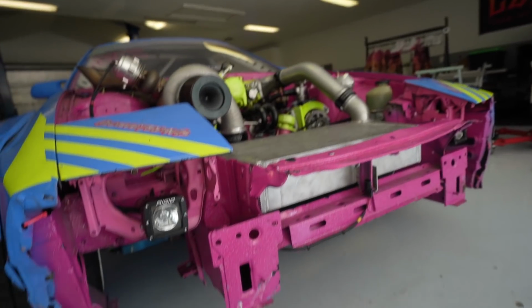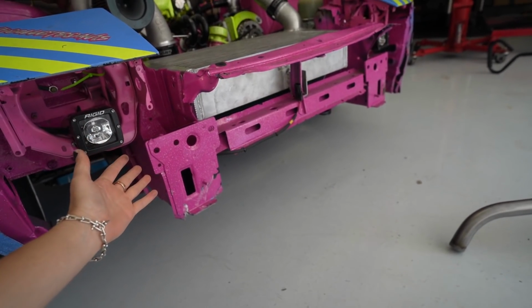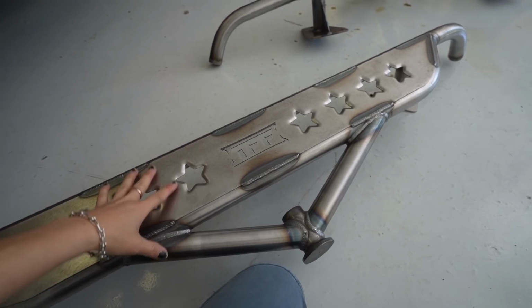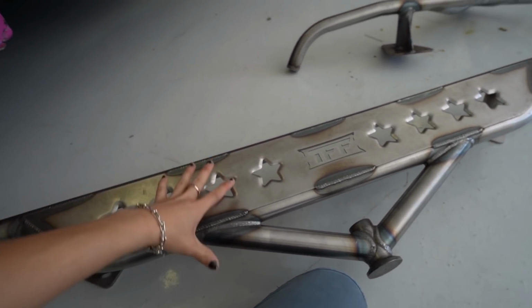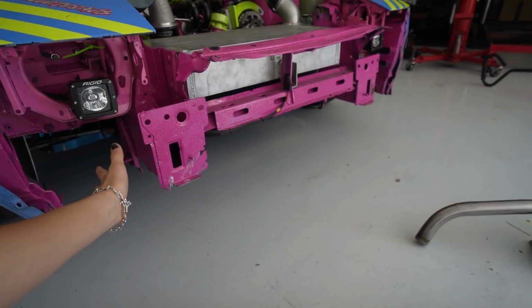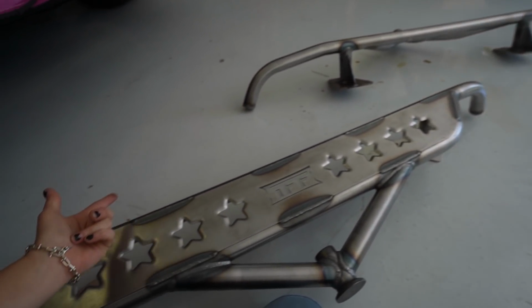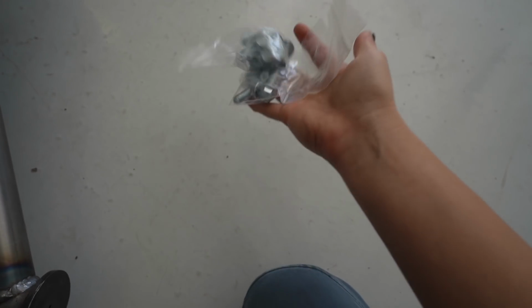Now, the only thing that I'm worried about is the fact that this car is so beat up that maybe everything doesn't line up perfectly. So before I go and paint these, I'm going to test fit both the front and the rear, make sure everything lines up and they go on. And if we're good, I can bring these straight into the paint prep room. Like always, your bash bars come with all of the hardware that you will need. I'm just so excited that I actually need bash bars now because I'm actually drifting this car now.